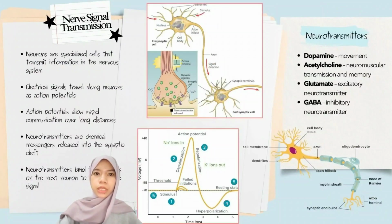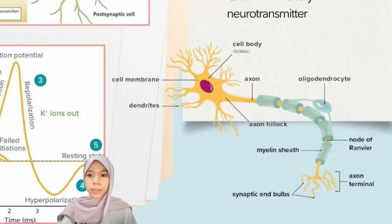Alright, now let's look at nerve signal transmission. So nerve signal transmission is the process by which neurons communicate within the nervous system. So this is the structure of a neuron. It has axon, dendrites, node of Ranvier, myelin sheath, cell body.